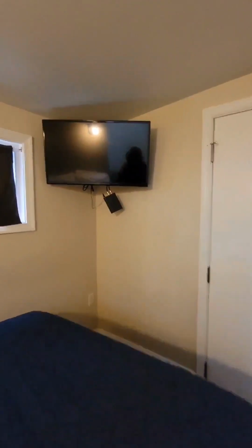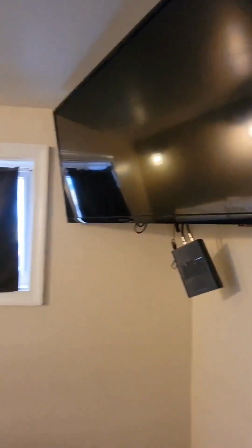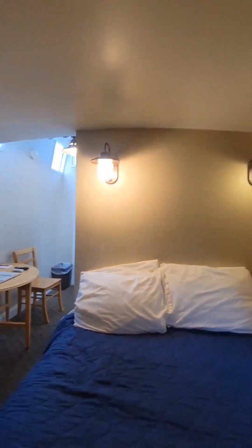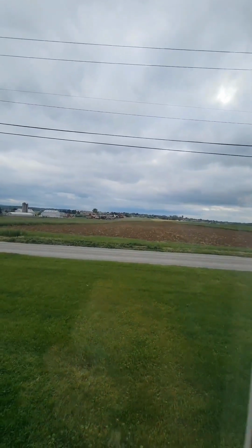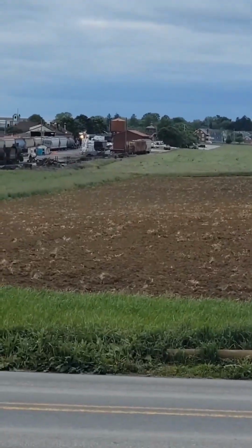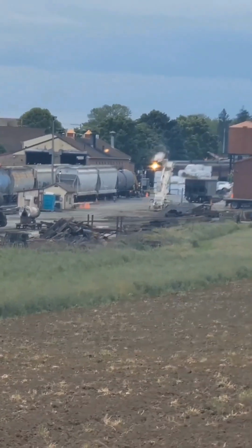You got a 32-inch TV on the wall. It's an Insignia. Very nice. And you have blinds you can look through and look at the other cabooses here. Nice lights on the wall. And of course, when you hear the horses, you can look at the windows or the trains coming by. You can open them up and check them out. You can see one train in the distance. You can see the lights. Very cool.